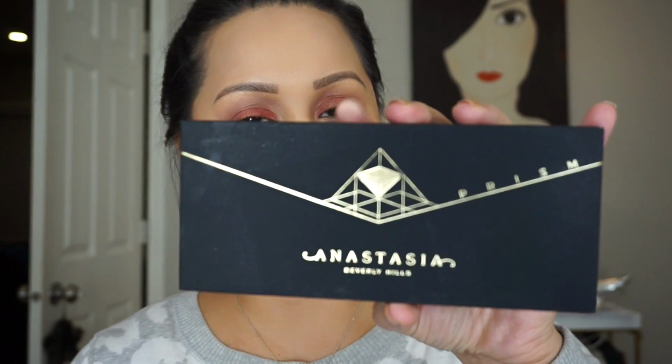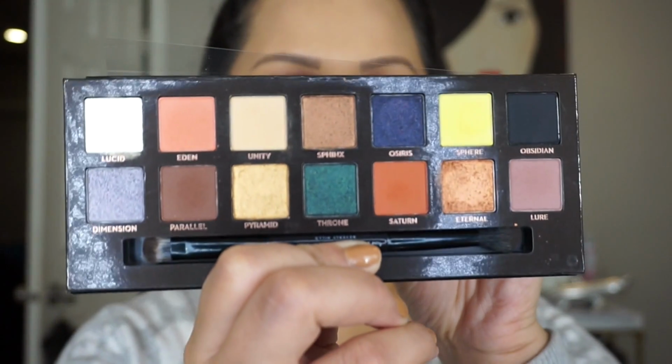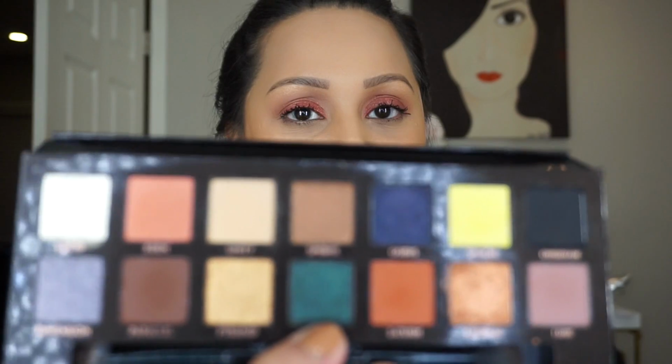The last Nastasia product that I got is the Prism palette. Prism, not prison. Prism. This palette, I really, really, really loved it when I saw it. It's a really pretty matte, velvety black shade. It's got the gold detailing. The shadows, I mean, I've already touched them. They're really pretty shadows. I think she did a really nice job with the shadow, the colors, the selection, and really what gets me is this color that's getting everybody thrown. And then this green shade, oh my gosh, I love it. I really like this palette.